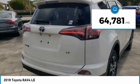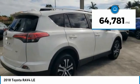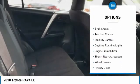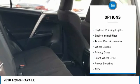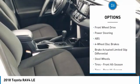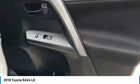This vehicle has less than 65,000 miles. Here are some of this vehicle's great options: tire pressure monitor, rear spoiler, brake assist, traction control, stability control, daytime running lights, engine immobilizer, tires, rear all-season, wheel covers, privacy glass.